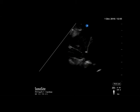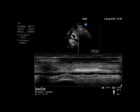So here's a case, for example, of a patient who was intravascular volume depleted. And the IVC was very collapsed, and especially more during inspiration. It will collapse close to 67%. This is a situation which identifies a fluid responsiveness condition.